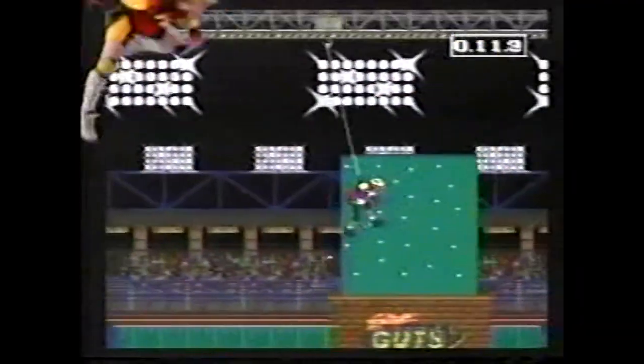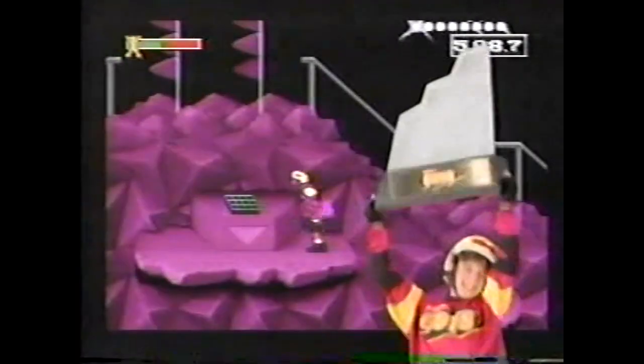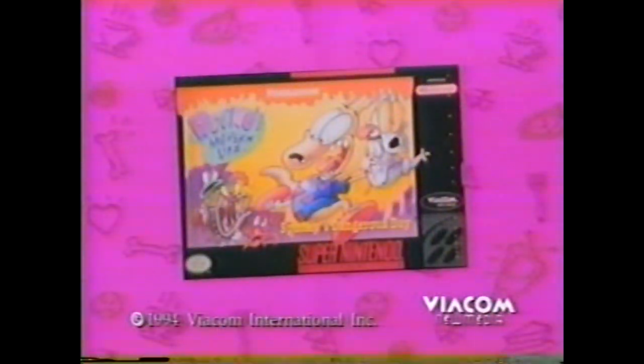Hey, you. Huh? Suit up, strap in, and ask yourself, do you have it? Have what? Nickelodeon Guts, now for your Super Nintendo Entertainment System. This is serious, realistic sports action just like the show, only now you're in total control. Compete against the clock or challenge a friend as you take on seven of Guts' toughest events, including the awesome Aggro Crag. Pretty good, huh? Yeah. Best out of three? Nickelodeon Guts, only on the Super Nintendo Entertainment System. Also from Nickelodeon, Rocko's Modern Life, the game.